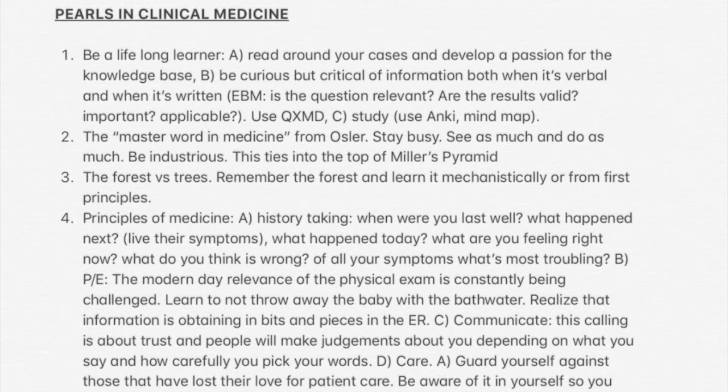If you look at Miller's Pyramid, it starts off at the base where you have knows and then knows how and then shows how and then does. And as somebody goes up Miller's Pyramid from the knows to the does, they develop expertise. So you go from being a novice to being an expert. And at the top is what Osler was talking about. He really said just you have to do the work, and that's how you're going to get good at this job. And really, it's the secret of getting good at anything.